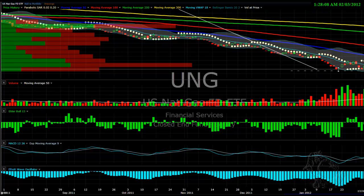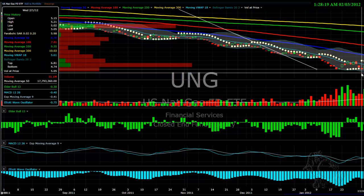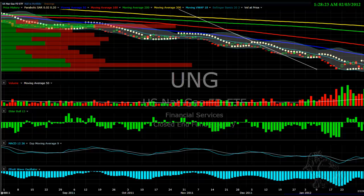This is a double bottom. This baby is going to consolidate until you see the Bollinger Bands compress. All right, so we hit $5 again. It opened up at $5, hit 5.02, and we shot up 36 cents.